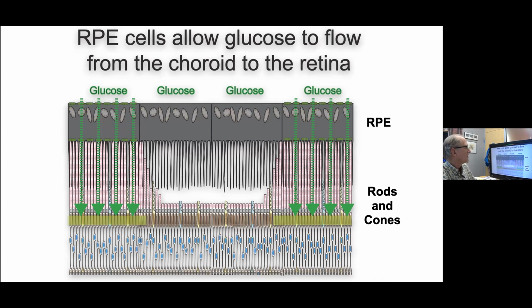So I want to go through a few experiments that other labs did in the past few years that sort of led us, with experiments we were doing about the same time, to this idea that the retina in the eye functions sort of as a metabolic ecosystem. This is an experiment done by Nancy Philp and her colleagues at Thomas Jefferson University in Philadelphia. And what they did was they made a mouse that was mosaic for expression of these glucose transporters.